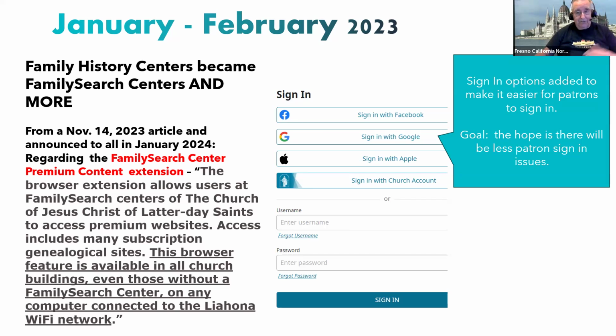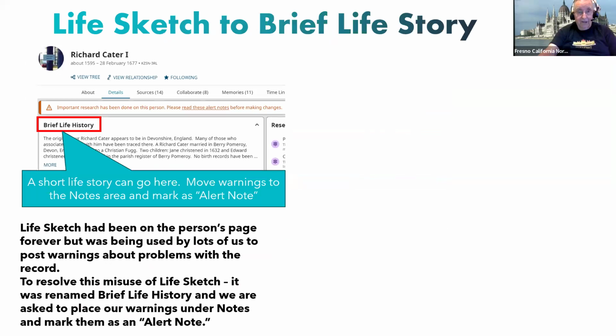It's easier for the patrons and it simplifies things for the church as far as support goes. Okay, next thing that happened was the life sketch was changed to brief life story. On the person page, they've always had this life sketch box. The problem with it was many of us discovered that was the ideal place to put a warning message that there were problems with this record.